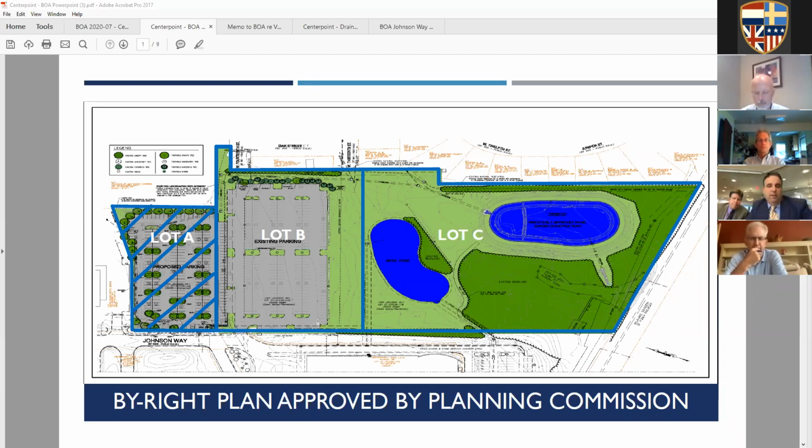Very good. So again, A is what we're here about, or the two variances we're seeking. The two variances we're seeking are related to A only, but B and C become relevant because of the neighborhood buffering issue that we are trying to address contemporaneously with this application. And you can see those lots from Washington Place in brown in the rear of Lot C in particular, and to a lesser extent behind Lot B. And certainly there are more lots as you go back, and I'm going to show you an aerial in a moment to give you a better flavor. Next slide, please.